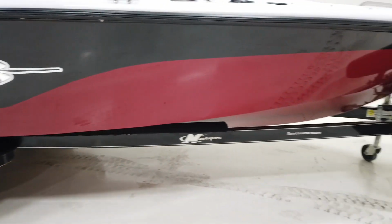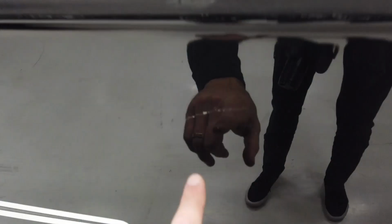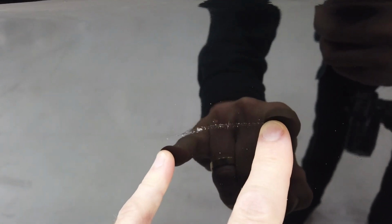Gel coat is really, really nice. Really one of the only things to point out was there was a nice scratch right here, 2-inch long, 3-inch long roughly, that we did some wet sanding on, and you can see a little bit of remnants from that.